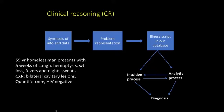So now if I say, okay, 3rd day in medical school, a 55-year-old homeless man presents with 5 weeks of cough, hemoptysis, weight loss, fevers, night sweats, constitutional symptoms. His x-ray shows bilateral cavity lesions with thick walls. His quantiferon test is positive. His HIV is negative.